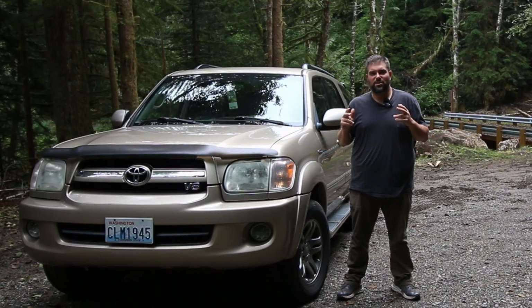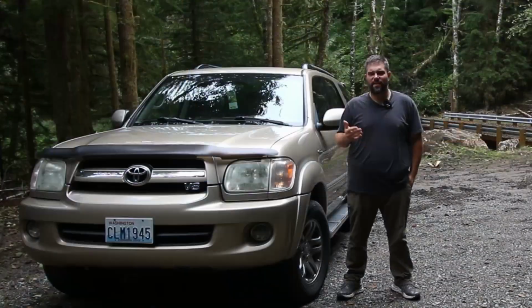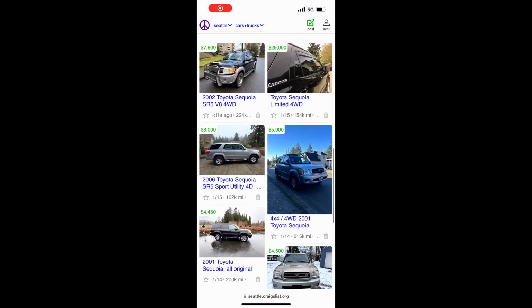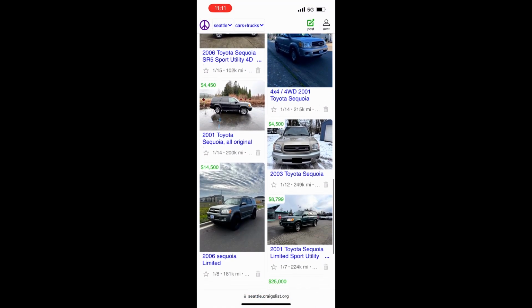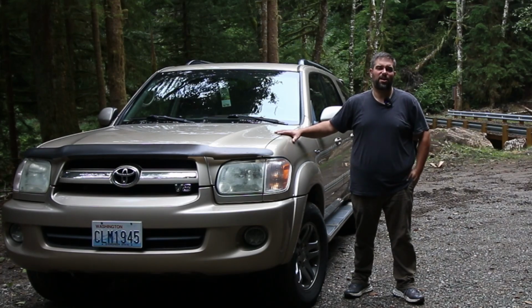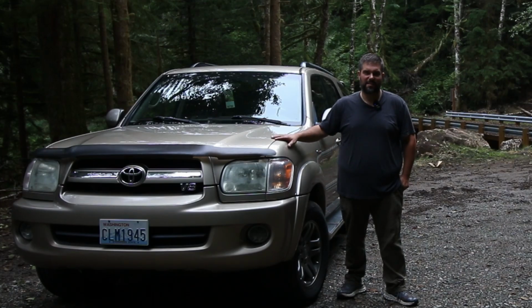I found a surprisingly healthy supply of these vehicles on the market between the $4,000 and $8,000 range, and in comparison to some of the more commonly modified vehicles in the Toyota lineup costing $20,000, $40,000, in some cases upwards of $60,000 to $70,000, these things will give you a huge amount of value, which leaves you a ton more room in your budget for modifying and outfitting these 4Runner adjacent monsters.